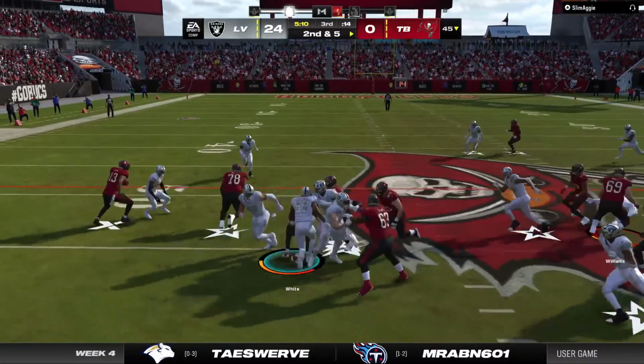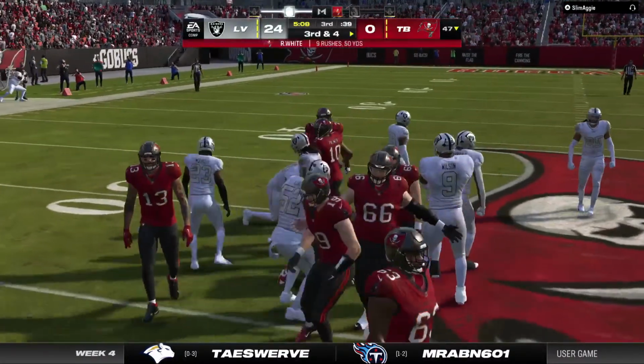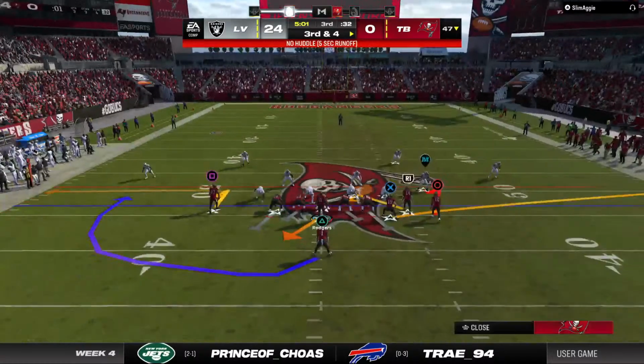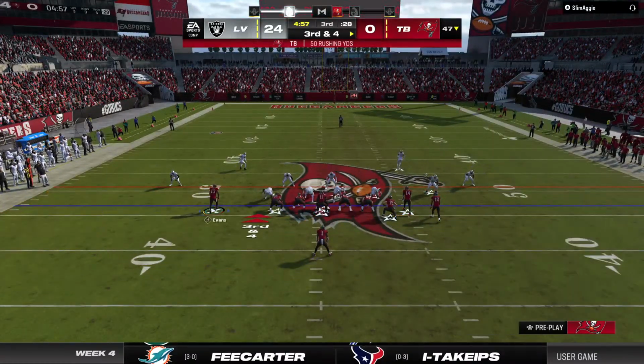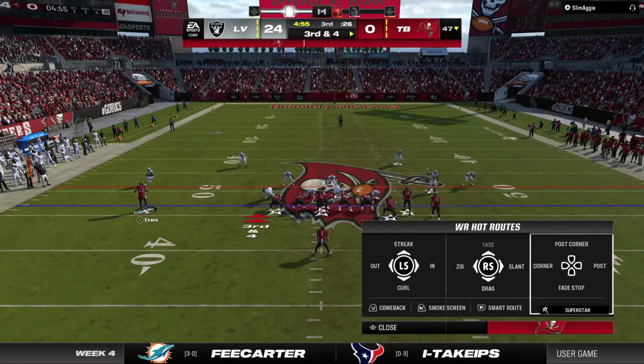Now a give up the middle. This is White. And they'll get this just to the 47. 1-yard gain. And the offense moving quickly to the line. Again, a yard on the play. Brings up 3rd and 4.